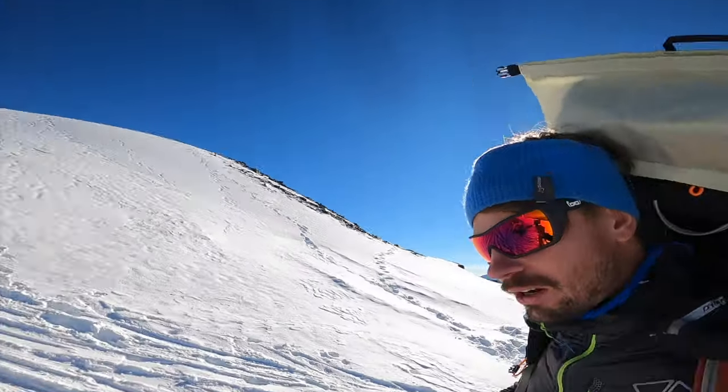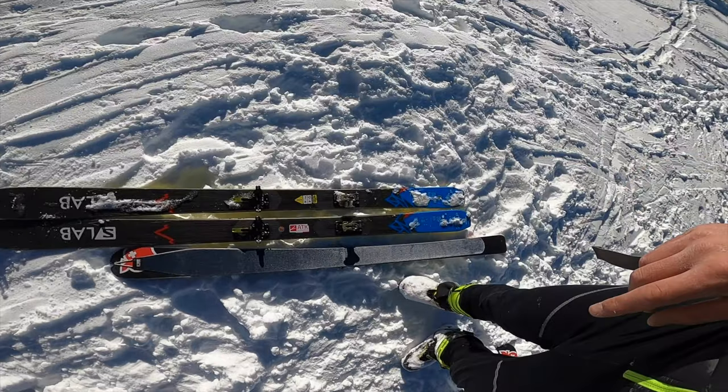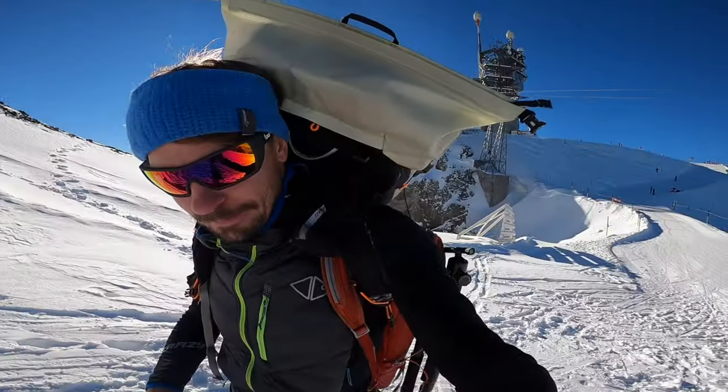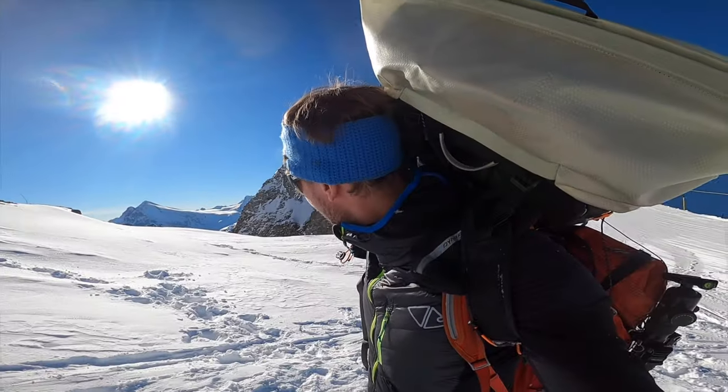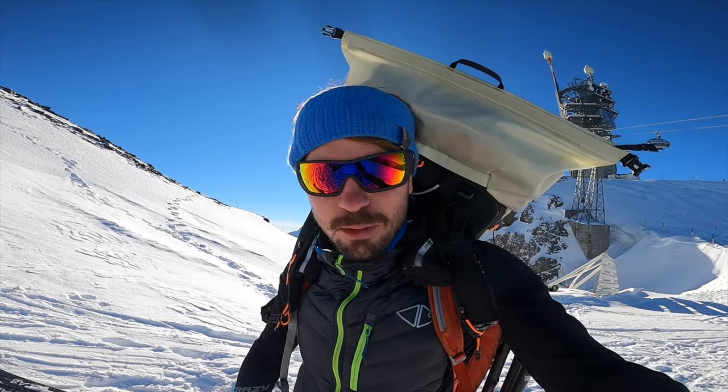So right now, we're going to walk up a little bit with the skis, skinning up basically, and try to shoot some action shots up there, because over there there wasn't actually that much snow. So yeah, let's see what we got, and I'll keep you posted. See you up there.